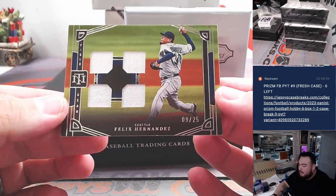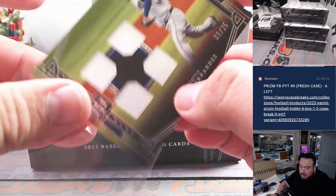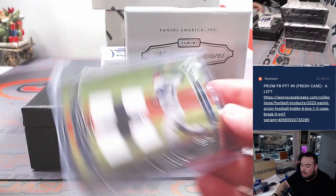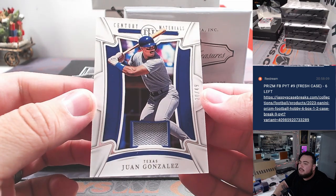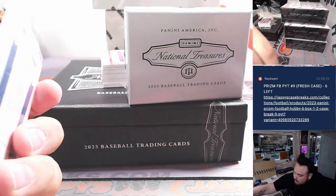All right, quad relic there. Felix Hernandez, King Felix, 9 out of 25. That's another one for the RMB, actually. Spot 9. Kev on the board. Juan Gonzalez for Texas to 49. James with that one.